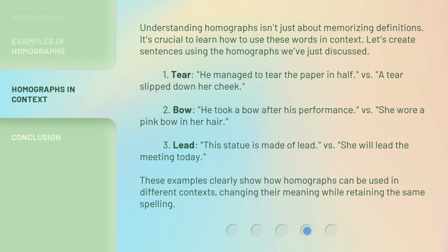1. Tear. He managed to tear the paper in half. Versus, a tear slipped down her cheek. 2. Bow. He took a bow after his performance. Versus, she wore a pink bow in her hair. 3. Lead. This statue is made of lead. Versus, she will lead the meeting today. These examples clearly show how homographs can be used in different contexts, changing their meaning while retaining the same spelling.